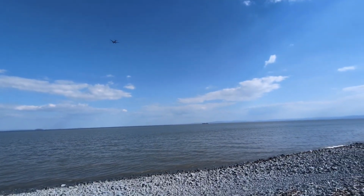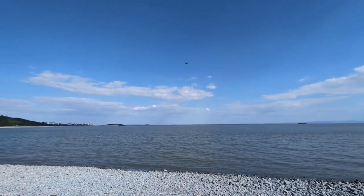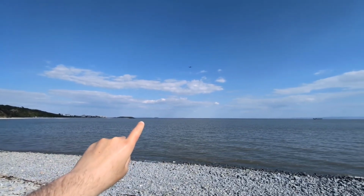There we go, another plane heading off from Cardiff Airport. Another view of the Bristol Channel here. And you do have two islands just out there. That is Flatholme and Steepholme.